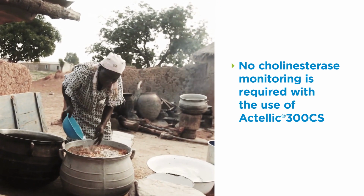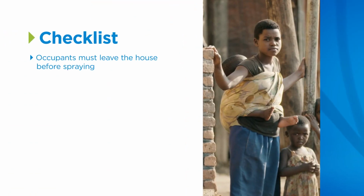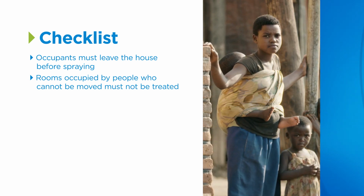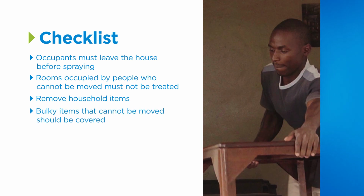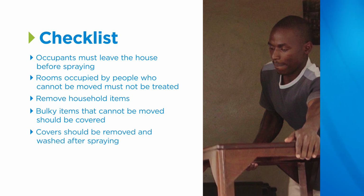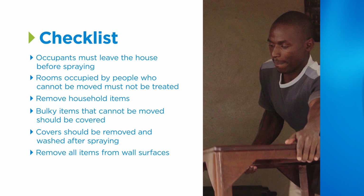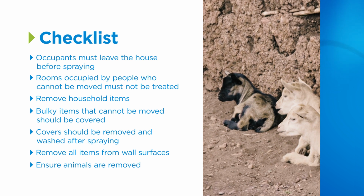Household safety must be carefully observed. Before the house is sprayed, all occupants must leave the house. Any rooms occupied by people who cannot be moved, such as those who are ill or infirm, must not be treated. Remove all household items where possible, or carefully cover any items that cannot be moved. Covers should be removed and washed after spraying by the spray team. Ensure the walls are completely clear, as you must be able to spray all wall surfaces without any obstructions. Finally, keep all animals away from the area to be treated.